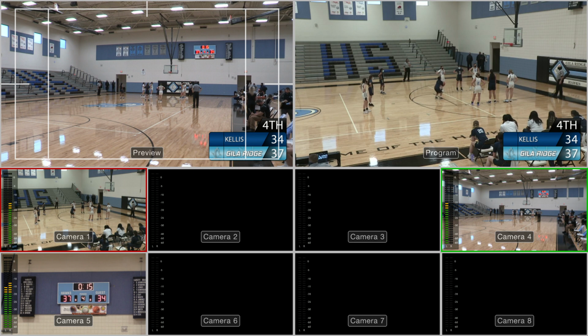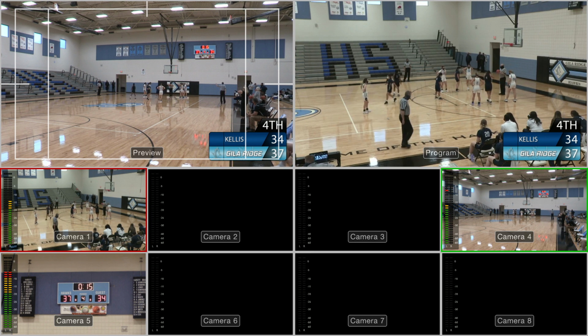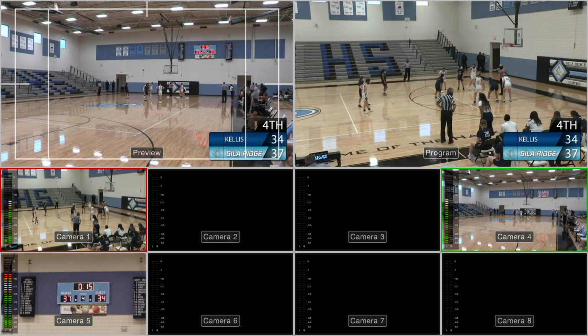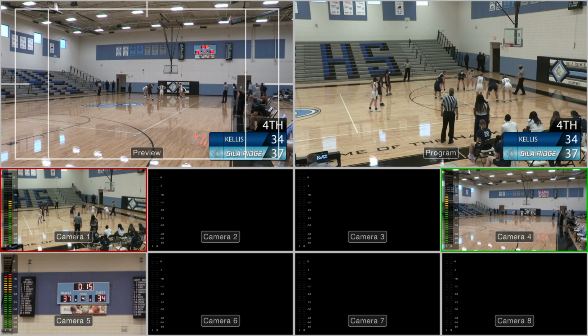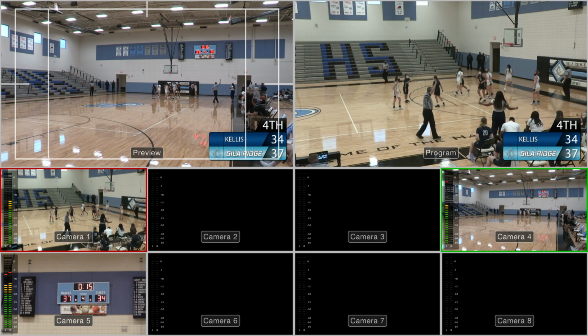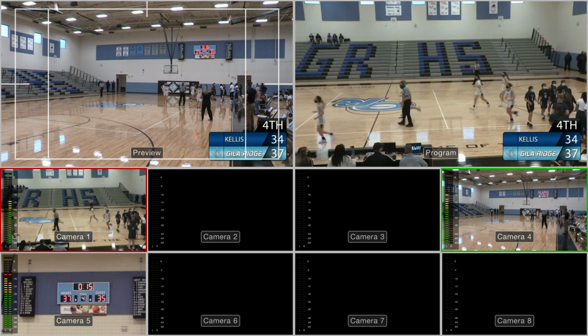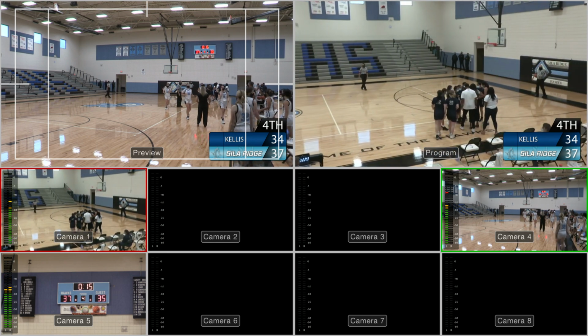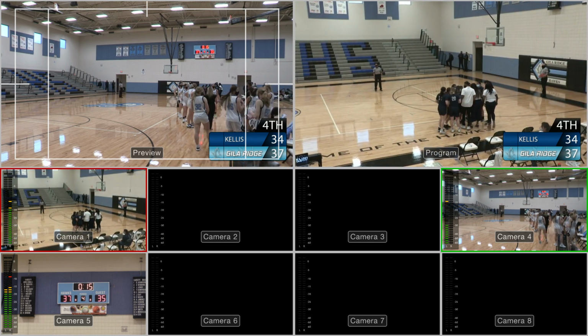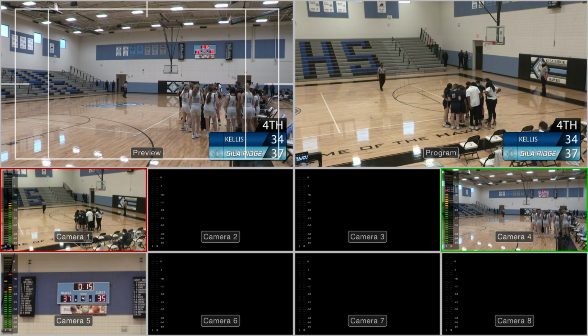Seconds remaining here in the game. 37-34, X Garcia will miss the first of her two free throws. X has 16 points on the evening so far. She's in a tie with Molly Sims for most points so far this evening. X Garcia will put in the second one. She'll get one more. That brings her score to 17 of the 35 for Raymond S. Kellis. Brings the game to within two. 37-35. We'll have a timeout.